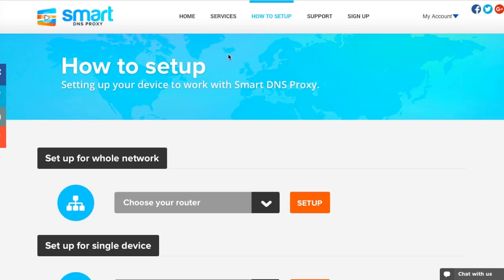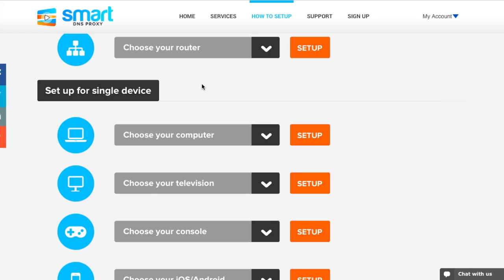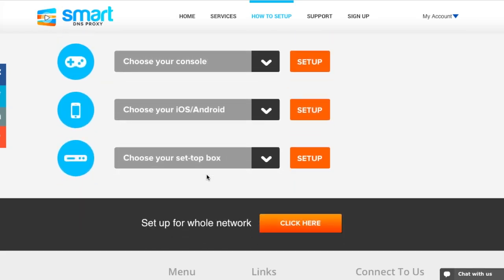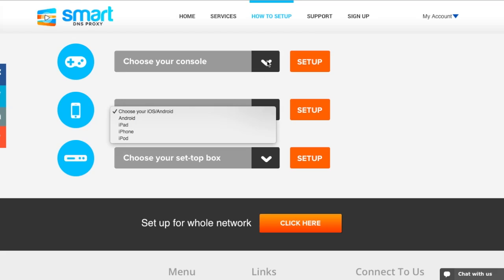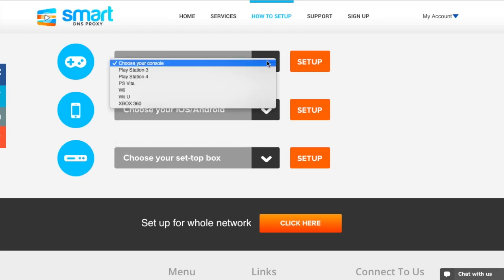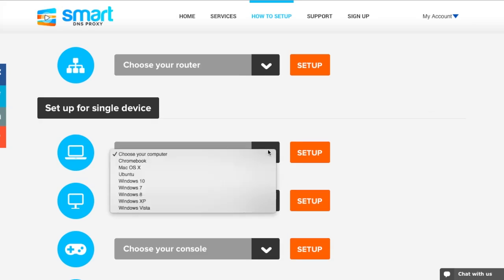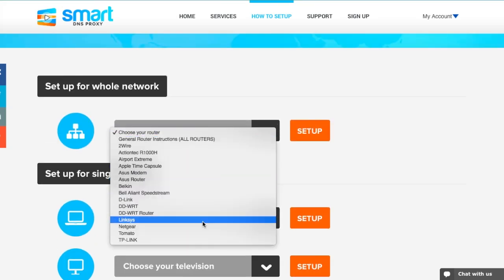So now you've clicked on How to Set Up, you end up on this page. And this page gives you instructions for all sorts of different things. So for routers and for set-top boxes, for computers, for browsers, for televisions, for consoles, all sorts of stuff. So if you have a little click through there, you can see all the things that it has instructions already made up for. And if you want to set any of these things up, find it in the list, click on it, hit the orange setup button.